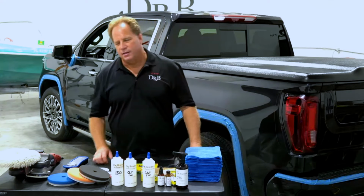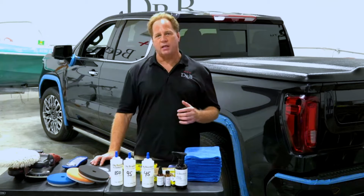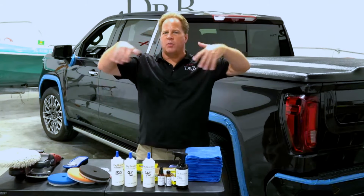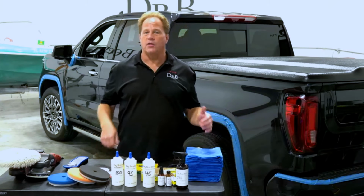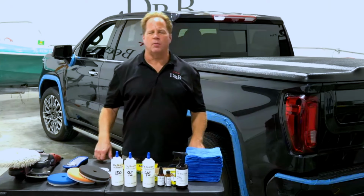Yeah. A lot of the larger dealerships, they got what we call a swirl-o-matic car wash, an automatic car wash with the spinning brushes or the soft mops or the spinning mops. They put scratches in the paint. And look, if you got a ceramic coating on your car, they're going to scratch through the coating and scratch the paint. So you just really don't want them to wash your car.